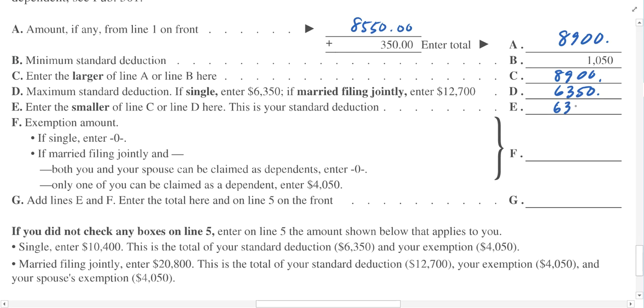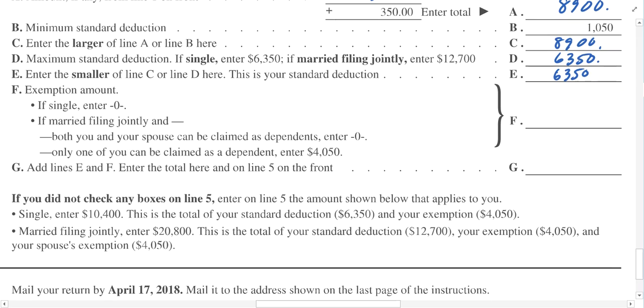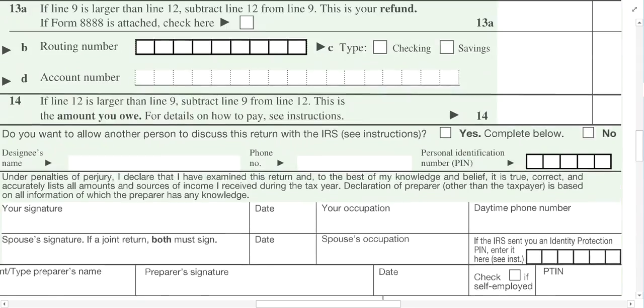So this is a little bit different than the last time. In the last example, this number ended up being our income, what was in line C. However, this time around we made too much money, so our standard deduction is $6,350. We'll still enter 0 for exemption status because we are a single person. And lastly, add together E and F. This is the number that should go back to line 5 on the front of the worksheet. So let's do that now.